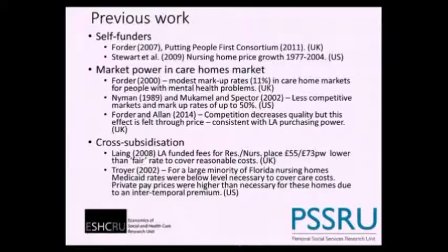Okay, just to give you some kind of outline of some previous work in the areas that we're looking at. There's some work on self-funders in the UK and the US. There's plenty for the US in terms of the extent of self-funders and the difference between self-funder prices and Medicaid prices in the US.